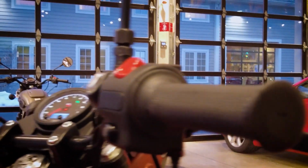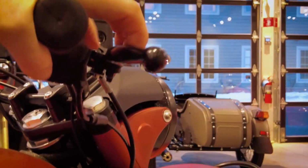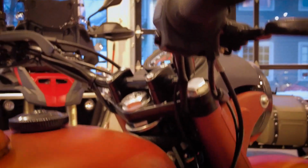And we're going to get in the sidecar as well. The sidecar has plenty of room. Check this out. I can't even reach the full depth. Well, even if you are a sidecar passenger, you can still contribute to the riding experience. You can definitely squeeze the brake. Not something you should be doing, but you have access to that.